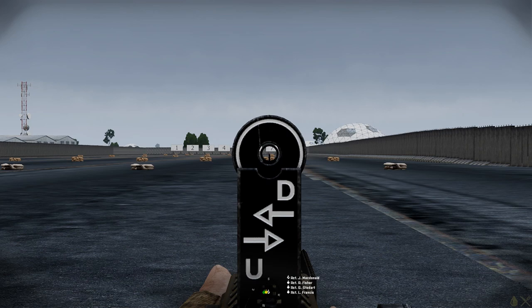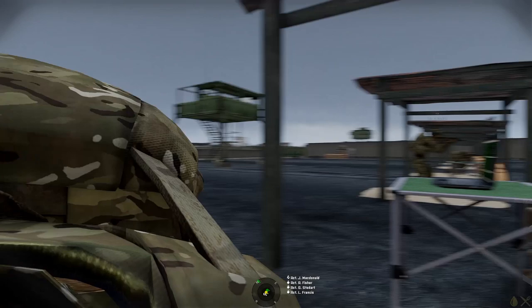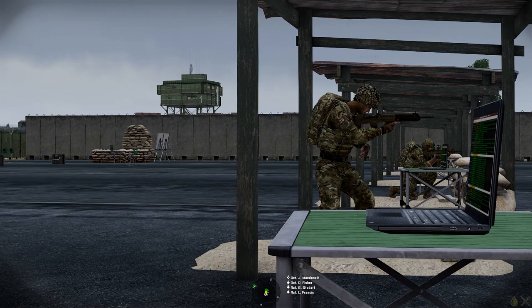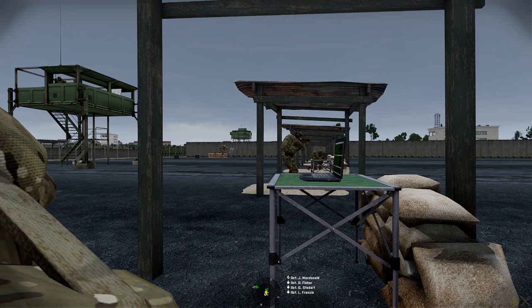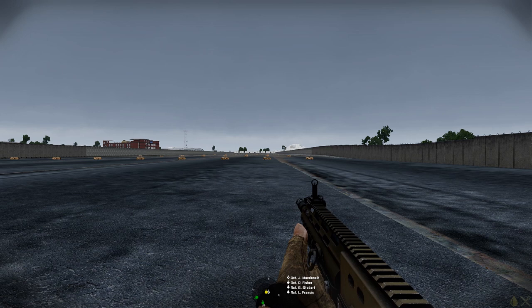I've lost like 3 magazines. I don't have any mags left. I picked them up at the start, but they're not there. Okay, unload your rifle, go back to the box and get some more. I have to wait a minute, so I'll put some more in.